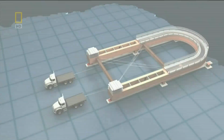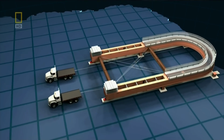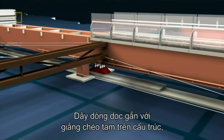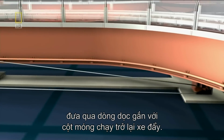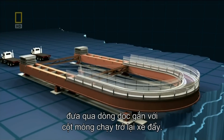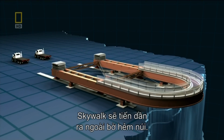Two winch trucks are used to move the Skywalk. Pulling cables are attached to a temporary cross brace on the structure, fed through pulleys attached to the foundation columns, then run back to the trucks. As the winches reel in the cables, the Skywalk inches forward over the canyon's edge.